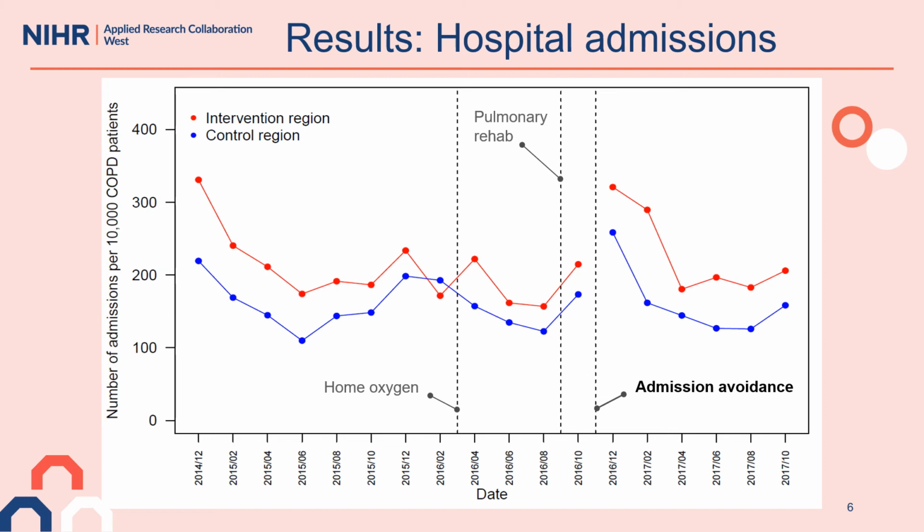So we used interrupted time series analysis to estimate the effect of the intervention on admissions relative to the pre-intervention period and accounting for the changes observed in the control region around the same time of the intervention.